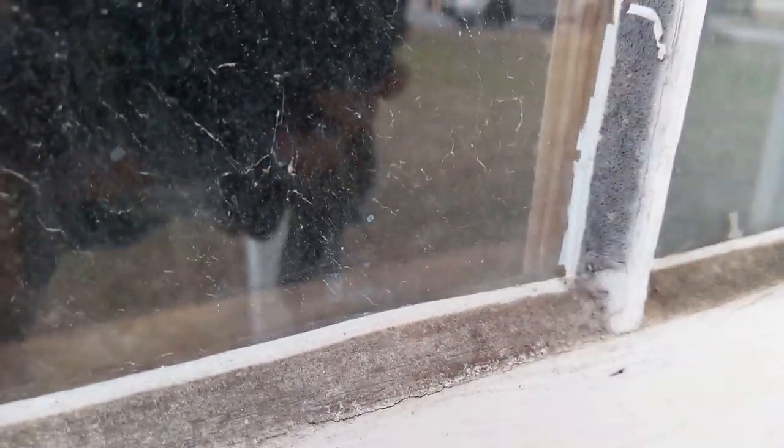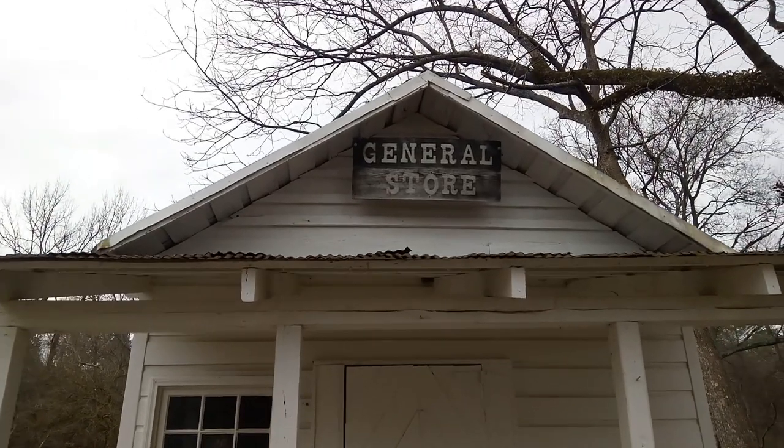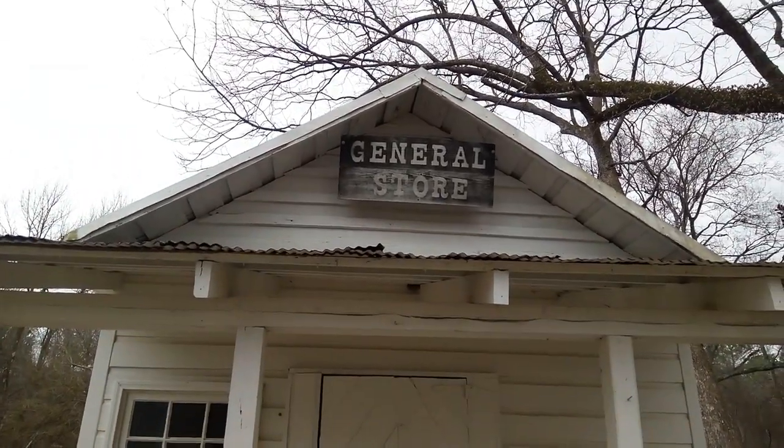Pretty dope. You got any stuff in there? A little bit, like a little chair and a table looking thing. That's about it. You want to get the top right there where it says general store? Yeah. That is pretty cool though. That's kind of blurry. Huh? There we go. It's trying to focus itself.